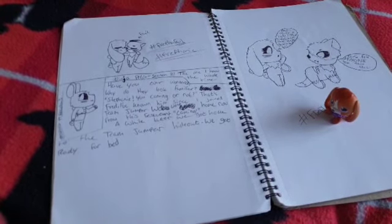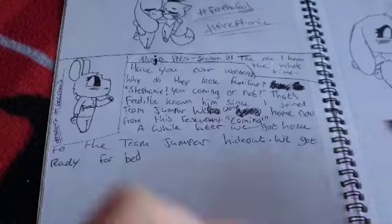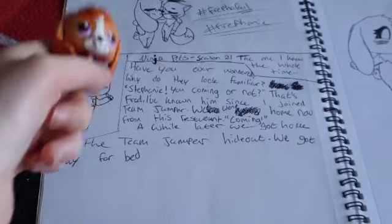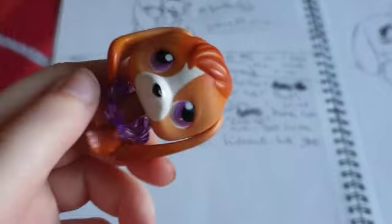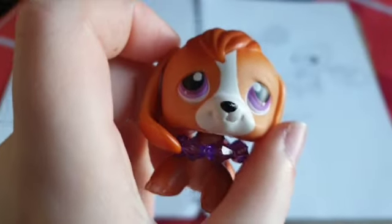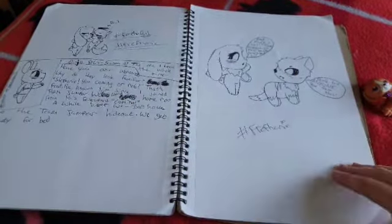Ninja Pets, season 21. The one I knew the whole time. Have you ever wondered, why do they look so familiar? Stephanie, you coming or not? That's Fred. I've known him since I joined Team Jumper. We went home now from the restaurant. Coming. A while later, we got home to the Team Jumper hideout. We got ready for bed. This is high quality writing right now. Such high quality writing. Isn't that amazing? Moving on. It's when Fred reveals the fact that he's a wolf to Stephanie.